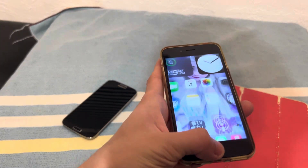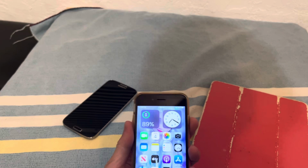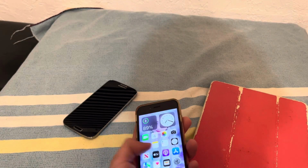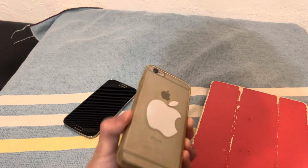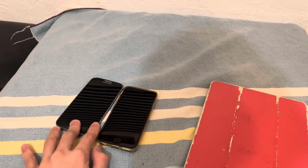overall very nice. And I actually like Space Gray on the 6S as well. Fun fact, my favorite colors for the iPhone 6s, 7, and the SE first gen are rose gold and space gray. Well, the 7 is matte black, but for the 6S and SE first gen, I pretty much like all the colors on it, but my most favorite colors on those are rose gold and space gray. So, yeah, so that's that.